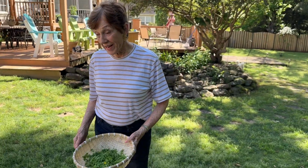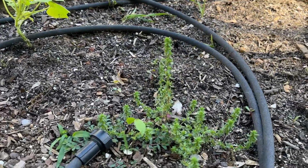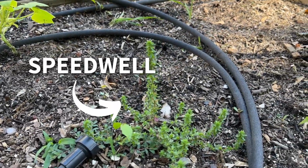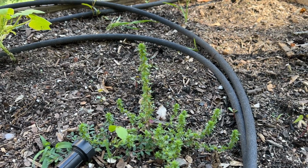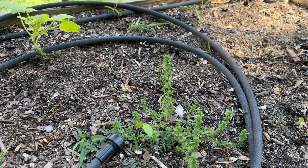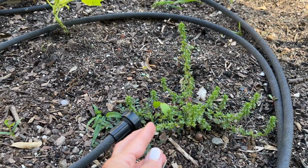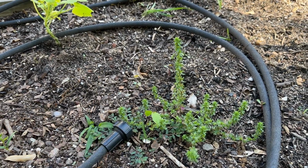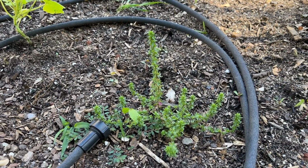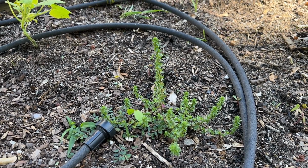Looks like a weed to me. Yeah, me too, who would know? So this is called Speedwell, and I am learning about these one at a time because it can be very overwhelming. So I'm going to learn about this a little bit later, like I just learned about wood sorrel. So let's dive deep on that one. But this one's coming next. And so I'm going to let that stay right there and we'll come back to that.